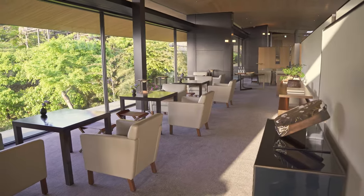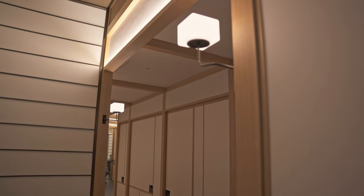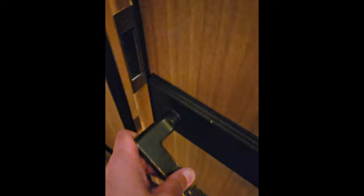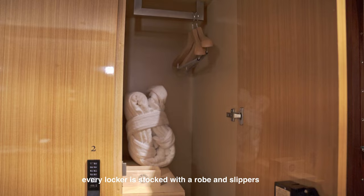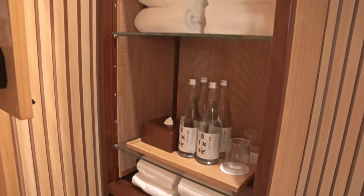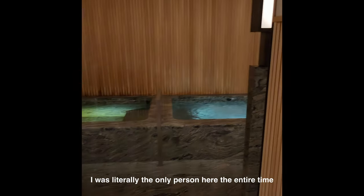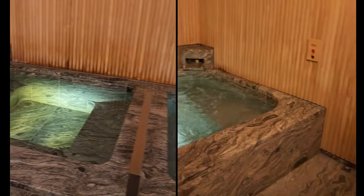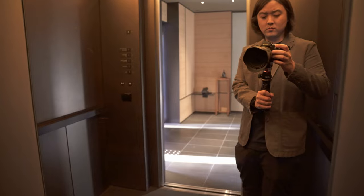Let's venture out and discover more of the Park Hyatt's secrets. I headed on down to their wellness center, a decently appointed gym en route to the bathhouse. Luxury amenities and private lockers. Amazingly, I had the entire place to myself. A couple showers with a jacuzzi hot tub and a cold bath, plus a sauna and steam room. Ah, luxury. I could get used to this.